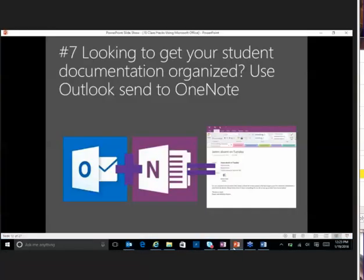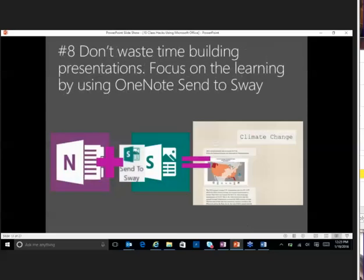All right. So let's take a look at our next classroom hack. Our next classroom hack is number 8: don't waste time building presentations. Focus on the learning by using OneNote Send to Sway. This is a new feature that was just released not too long ago. It's a feature inside of OneNote, an add-in called Send to Sway.